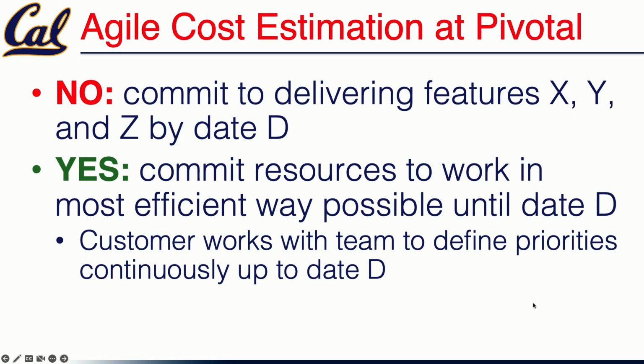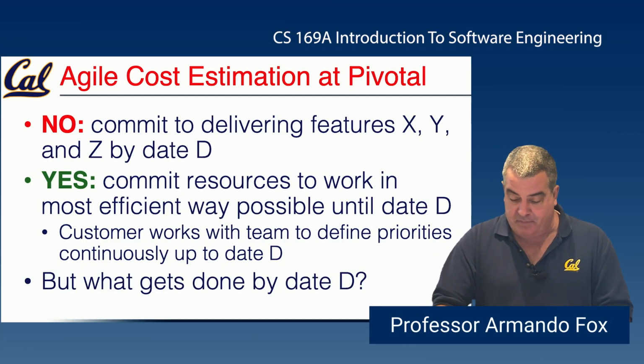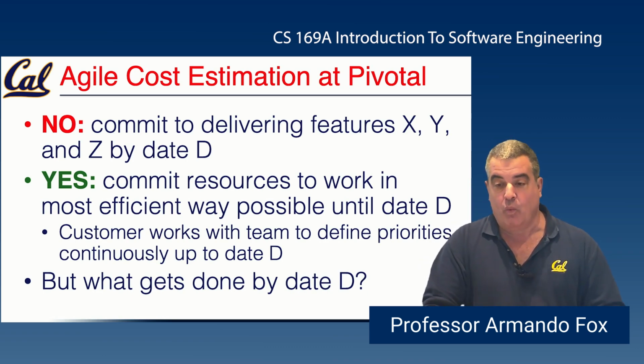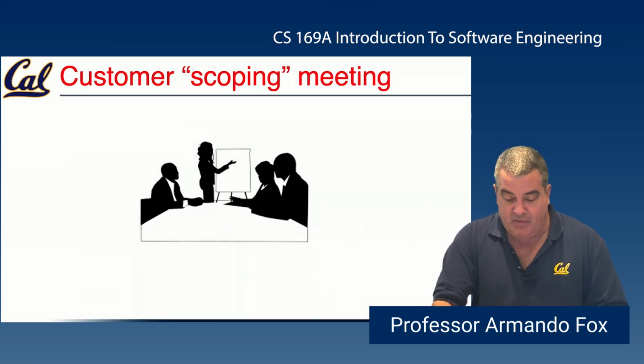And the customer is going to be involved at all times with the understanding that during that time, either priorities may change or stories that turn out to be either harder or easier than expected might result in the schedule being adjusted. So, of course, this still leaves the question of what exactly gets done by date D. I mean, if you're the customer and you're putting up money and betting on the schedule, what is it that you're actually agreeing to? So to answer this, they have what they call a scoping meeting with the customer, where at least 2 experienced Pivotal engineers are involved, often more.